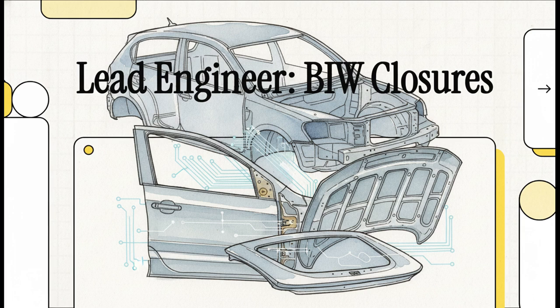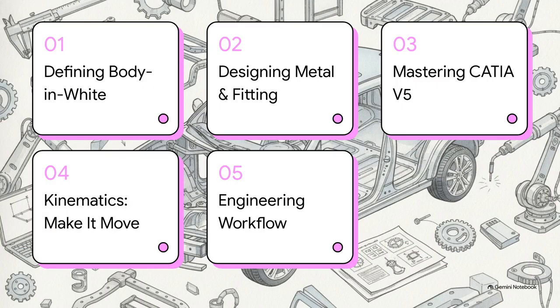We're going to focus intensely on the senior engineer's technical responsibilities because, frankly, the amount of skill and sheer problem-solving capability required for this role is just mind-blowing. So here's our agenda for unpacking this technical tool belt today. We'll start by defining body in white, move on to designing metal and fittings, then mastering CATIA V5, exploring kinematics, basically making it move, and finally we'll wrap up with the complete engineering workflow.